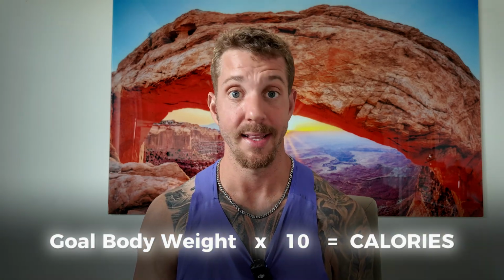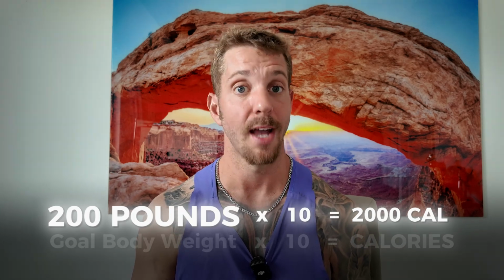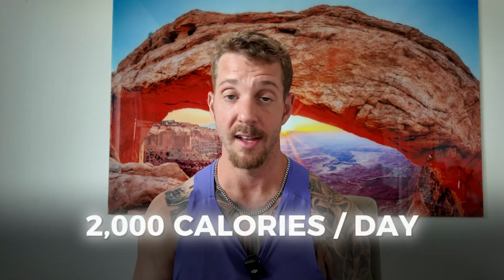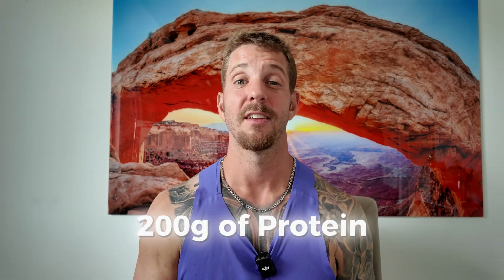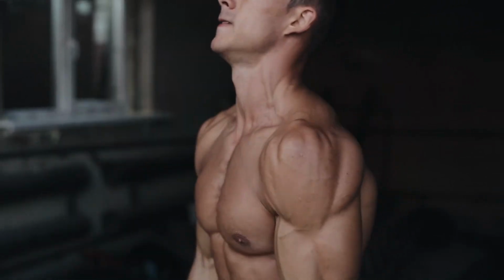The best way to figure out your calories if you do want to lose weight and get in shape is take your goal body weight and multiply it by 10. So let's say maybe you're 300 pounds and your goal body weight's 200 pounds. Take 200 times 10, that's going to give you 2,000 calories, okay? So if you hit 2,000 calories a day and hit 200 grams of protein per day, that's going to be a great target for you each day to hit if you want to build muscle and decrease body fat, which is ultimately the goal, okay?